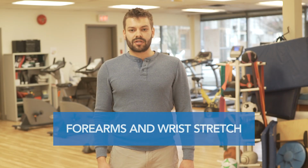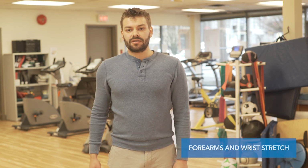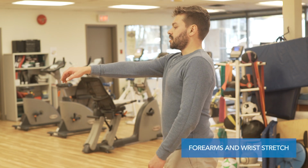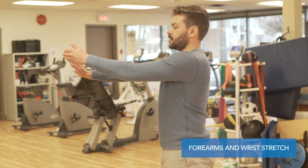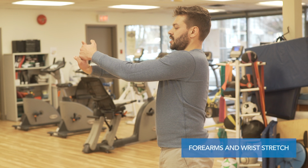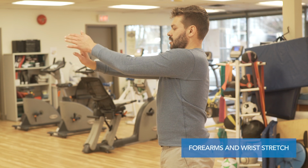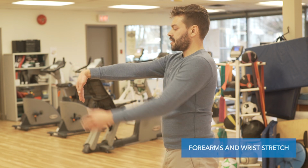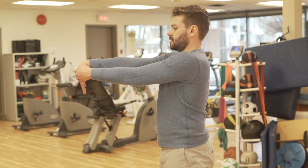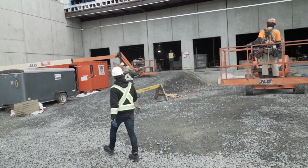So the next stretch we're going to go through is stretching our forearm muscles, so our flexors and extenders of the wrist. So what we're going to do for this one is you're going to extend your arm out, make sure there's no bend in your elbow, and you're going to bring your wrist up, fingers to the sky, and you're going to gently pull your fingers towards your body, just like that. And for this one, you're going to feel the stretch on the underside of your forearm here, and then you're going to bring your fingers pointing down, and then you're going to gently pull your wrist towards your body that way.